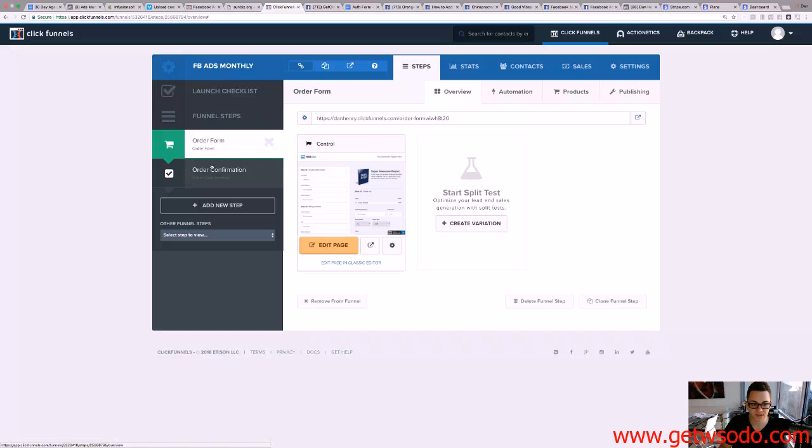It would look like this. There's some other steps that they add in. I went ahead and deleted them to make it easy on you. I'll just send you a link to this funnel so that you don't have to do all that. You can just click it. It'll enter it into your ClickFunnels account, and then you can just add the product, and you're good to go.